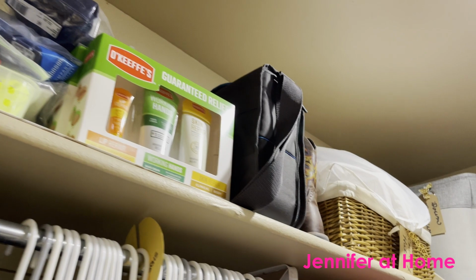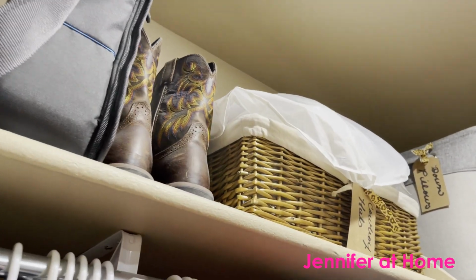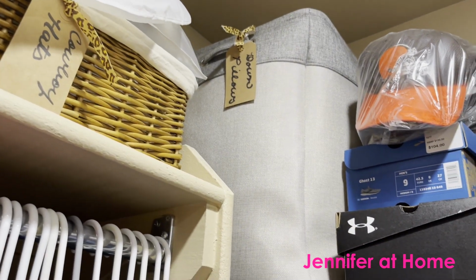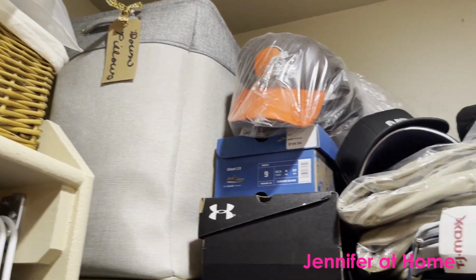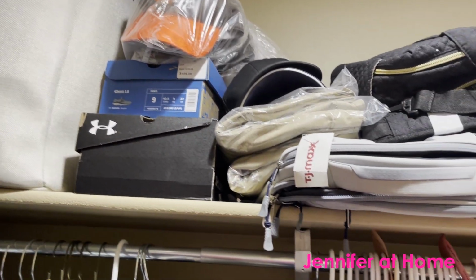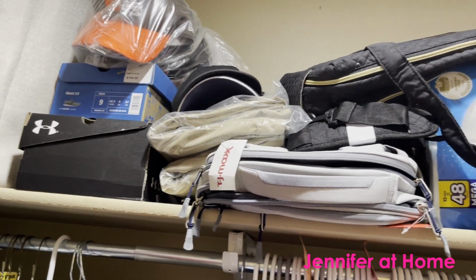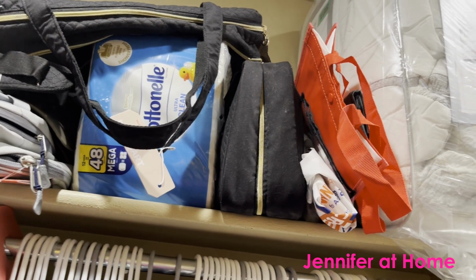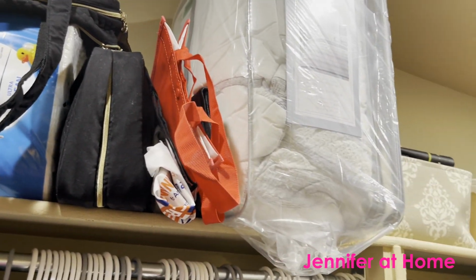Then I have some extra things on the top shelf. Here is cowboy boots. He has a couple of cowboy hats. I have a big bin back here for extra pillows, some of his backpacks and shoes and hats, some travel bags, all sorts of things, some things there that don't belong in the closet. Our wintertime comforter.